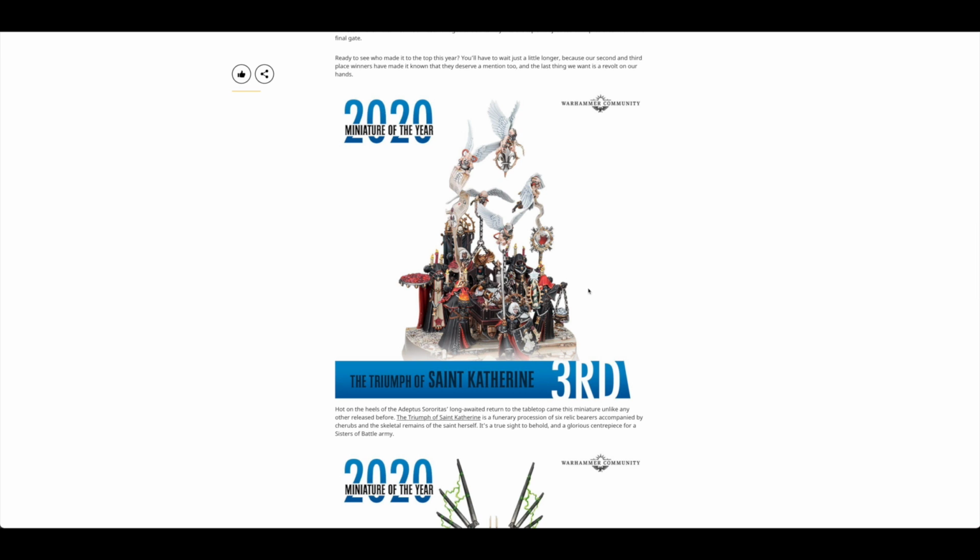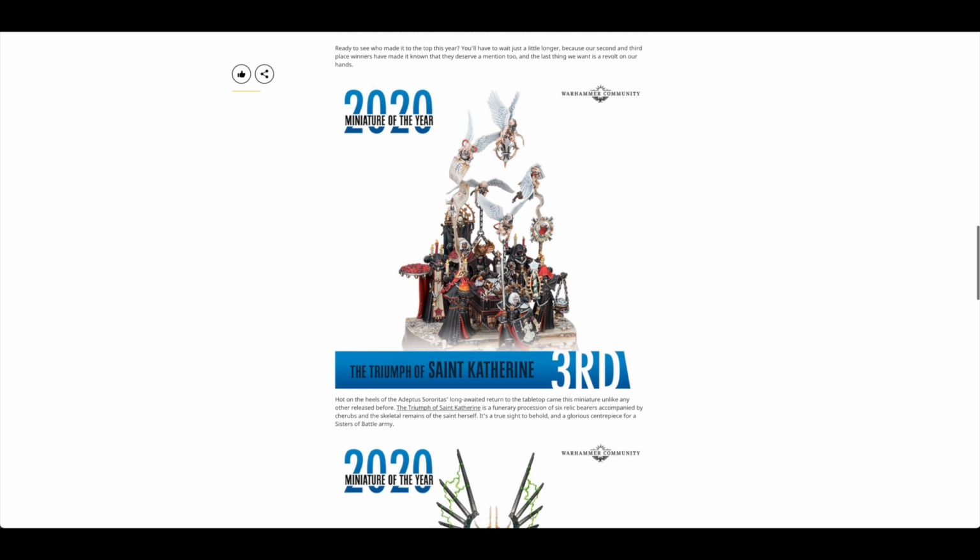In third, you've got the Triumph of St. Katherine. Fantastic. I say mini, it's getting closer to a diorama more than a mini. But yeah, you've got a number of sisters there. You've got lots of cherubs. It's an absolute joy to put together and to carry around and take everywhere with you without breaking. Really, really good third place there.